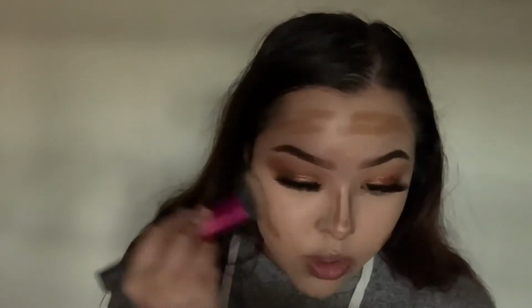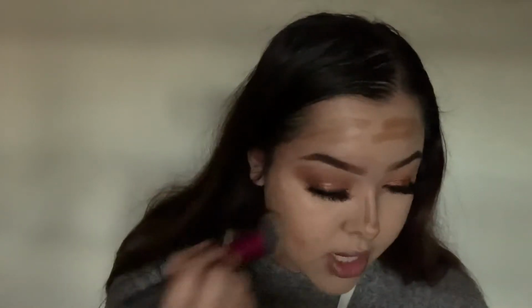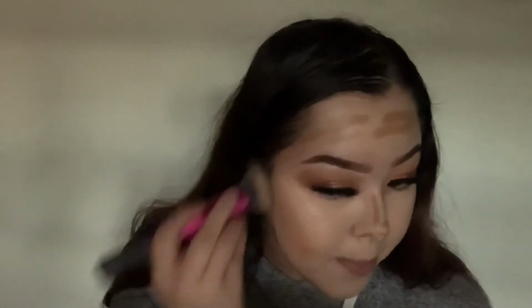So now I'm just gonna blend it, because like I showed you guys in my last tutorial, I've been using this kind of sponge to blend out my cream contour because it places the cream contour where I want, rather than the sponge where it just kind of takes off makeup.